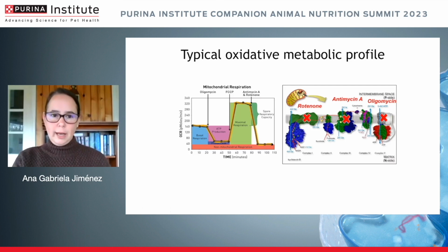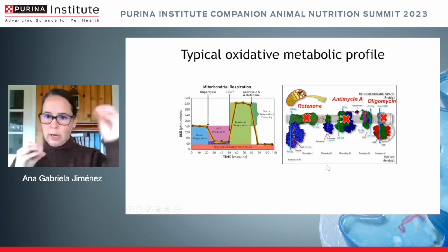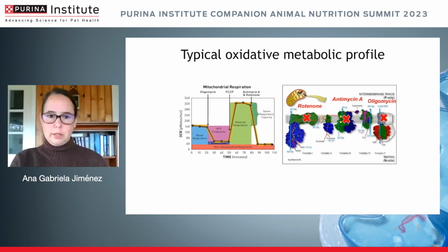Then we can add a drug called oligomycin. Oligomycin decreases oxygen consumption so that we can measure ATP production and proton leak. And proton leak has been linked to lifespan. Oligomycin binds to the F1-FO ATPase, and so it decouples ATP production.